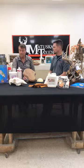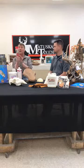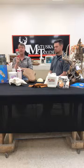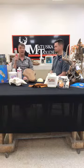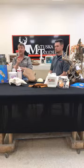No liquid gold on your horns. Oh, horned animals, good point. Antelope and sheep have a distinctive color that sportsmen are accustomed to. Oil on horns will turn them unnaturally dark.